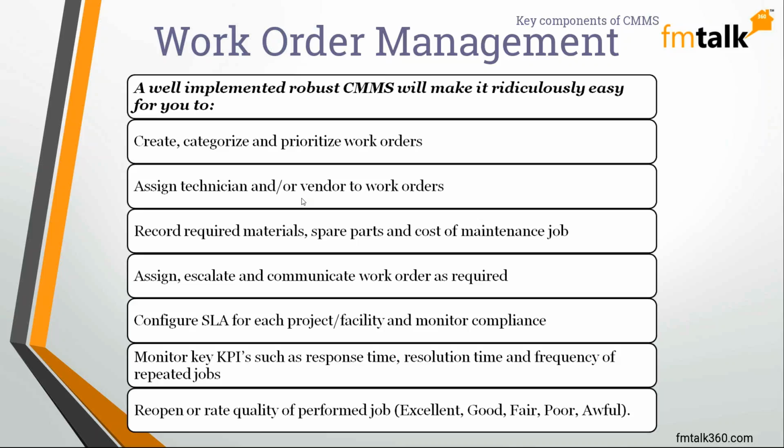You can push it to a manager for approval, and you can achieve a whole lot of workflow functionalities with a work order management system. Then a CMMS will let you configure service level agreements for each of your projects and for individual facilities. And you can also monitor compliance.